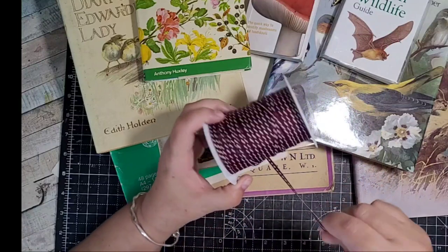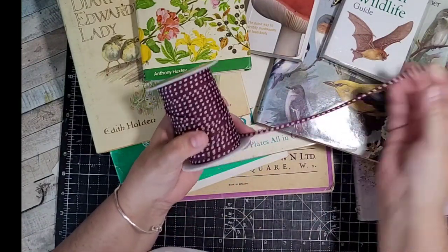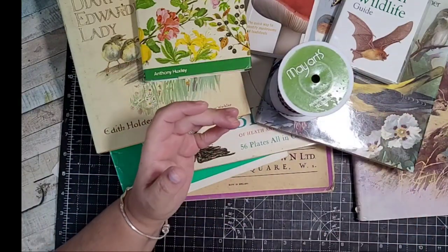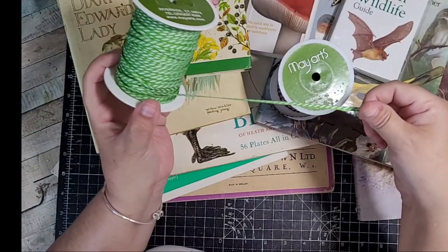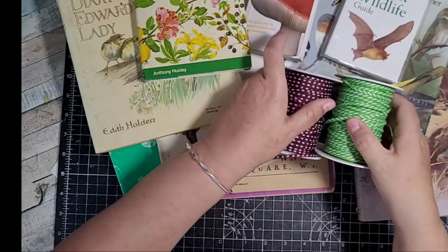Then I spotted these. There was like a basket full of just trims, and it's just like a ribbon with a little dash on. That was 50 pence, and I also got it in green as well. There's quite a bit on there, to be honest. So they were 50 pence.